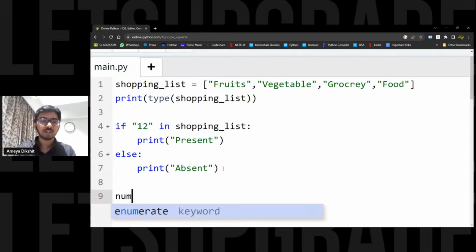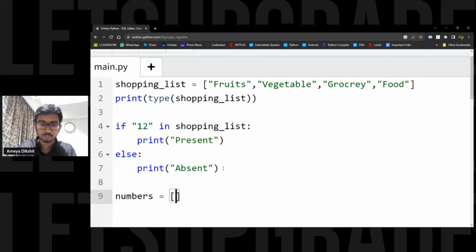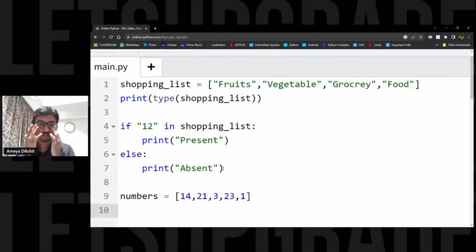Now we will take a new list consisting of only numbers. So here I will just enter any random numbers like 4, 14, then 2, then 1, then 23 and 1 again. Okay. So this is my numbers list.